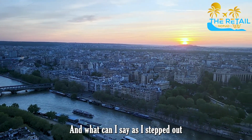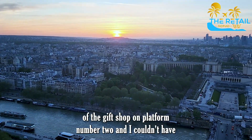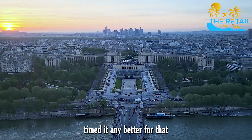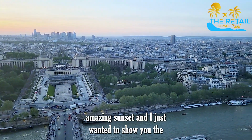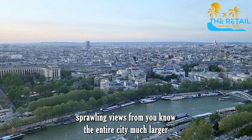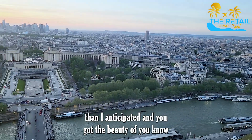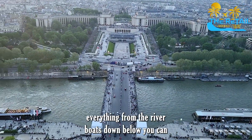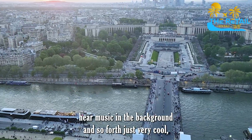And what can I say, as I stepped out of the gift shop on platform number 2, I couldn't have timed it any better for that amazing sunset. I just wanted to show you the sprawling views of the entire city. It's much larger than I anticipated. And you've got the beauty of everything from the river boats down below. You can hear music in the background and so forth.